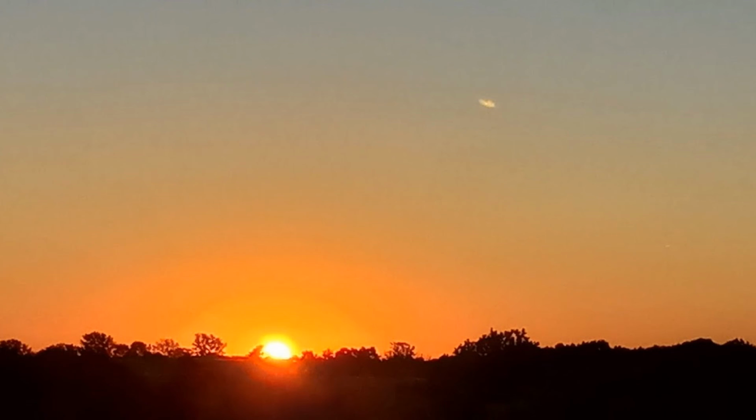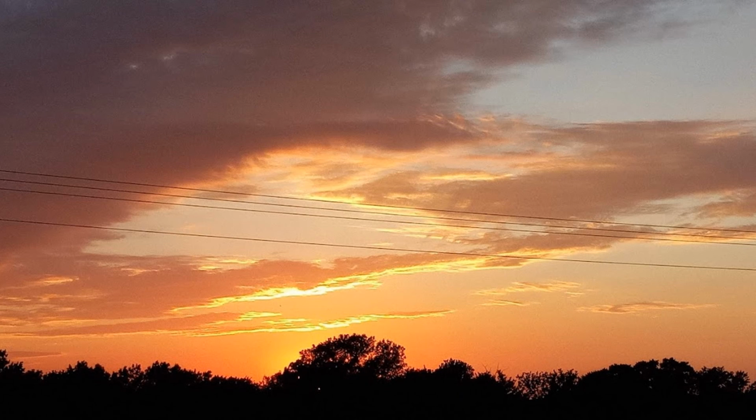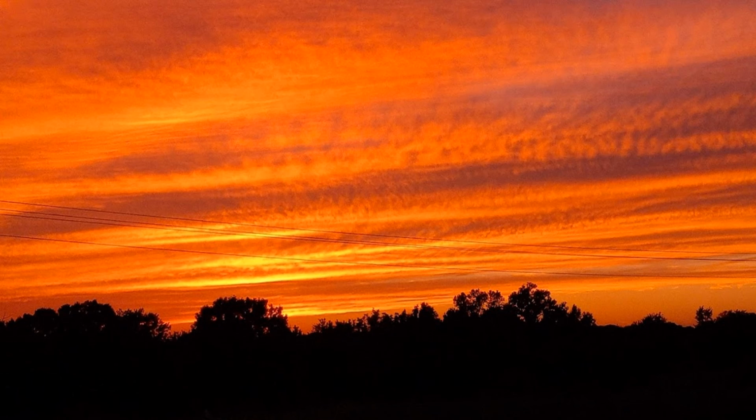Anyway, so this was the sun rising. This is our sunsets. And this is the moon coming up one night. There's another sunset, another sunset.